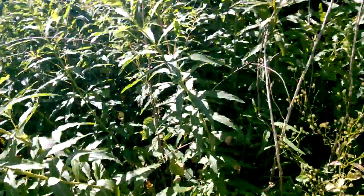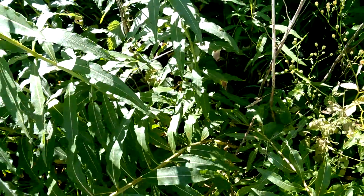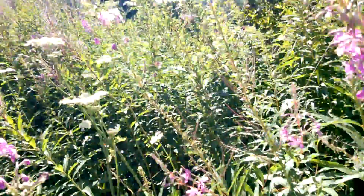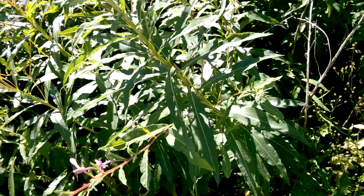Now the other thing about this plant is if we pull it up, we should find that in the middle of the stem there's a sweet tasting pith. So we're going to try that with just one of these plants because there's hundreds of them here. So I'm going to pull one up and split it and we'll see what it tastes like. Right, let's have a look.